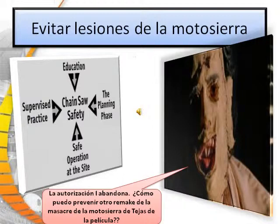The elements of preventing chainsaw injury are education, the planning phase, the safe operation phase, and the supervised practice phase.